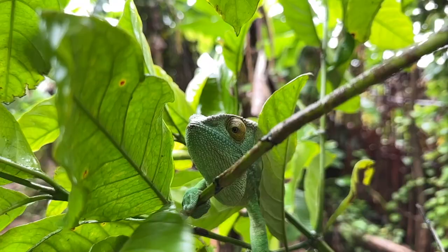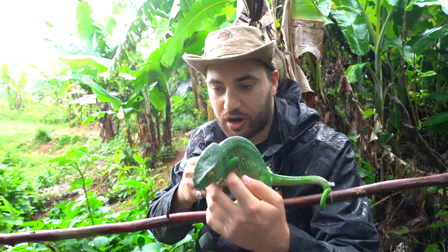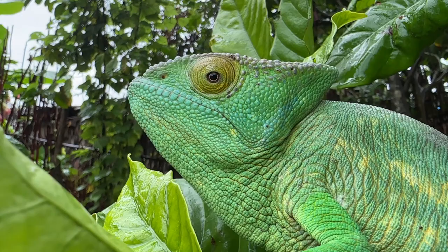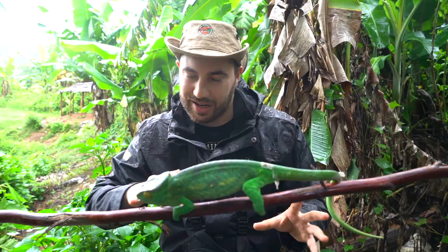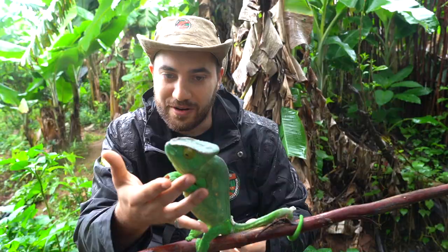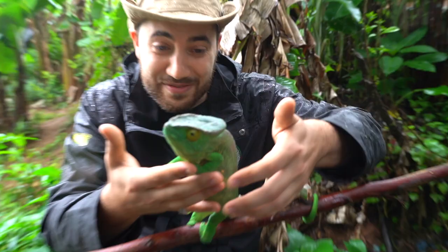Right off the bat, you can see that she doesn't have the rostral processes the way he does as a male, and she's a bit smaller. I think this female will definitely still grow a bit larger, but not by a whole lot. They're not as big of a locality as the yellow lips that we saw earlier on the trip. Wow, look how impressive this chameleon is.